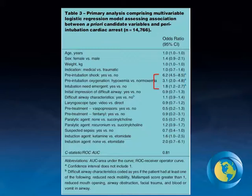We found similar things with peri-intubation hypoxemia and the need for an emergent intubation. And what that line means is that the need for intubation was so instantaneous that the operators did not have time to address either shock or hypoxemia before the tube needed to go in. And you can see that the adjusted odds of having cardiac arrest ranged anywhere from 2 to 6, essentially, depending on what was going on.